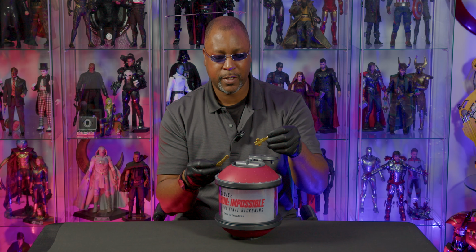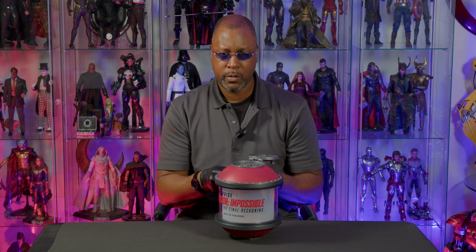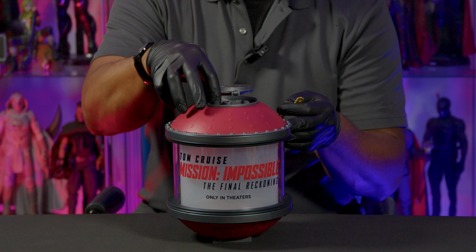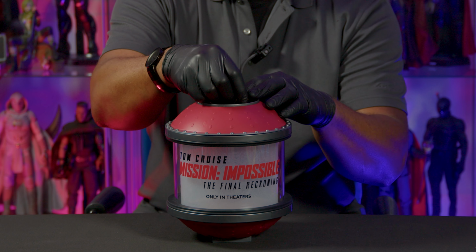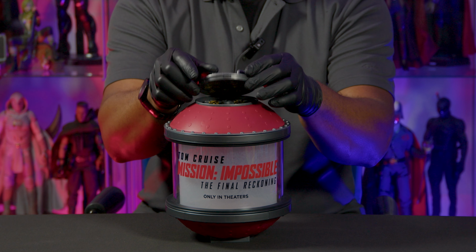It's funny to think that Tom Cruise has been doing these Mission Impossible films for almost 30 years now. The original one came out in 1996. And I remember going to see that one in theaters. I've seen all of them in theaters, but I vividly remember going to see that first one when it came out. So it's very cool to see that it's carried on this long.